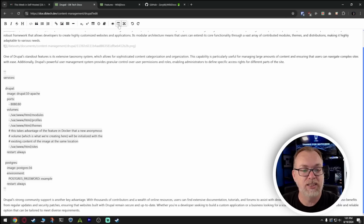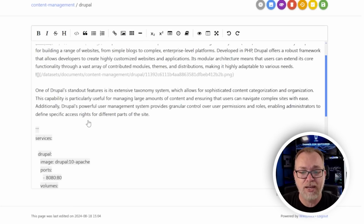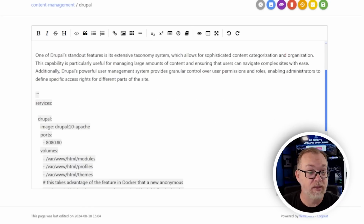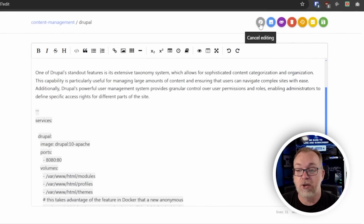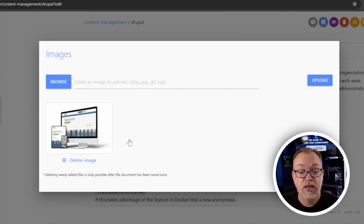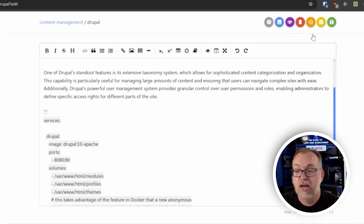We're going to go ahead and exit out of all of that. But here is their WYSIWYG editor. We can see that there's Markdown in here as well. So they've done a really cool job with that. And of course, down here, you can cancel editing. You can go to images. You can see what images have been uploaded to this specific page. Attachments, if you wanted to do that. I've actually not tested that. I probably should have, but I didn't.